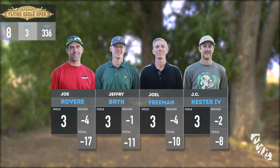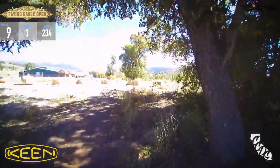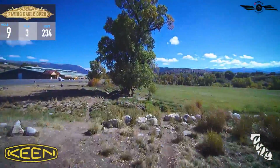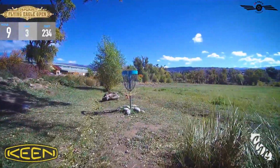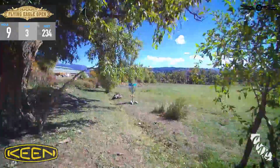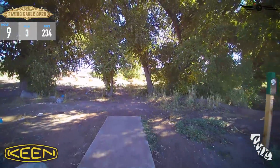It's going to take us to our last hole of round 2, part 1, hole 9. Hole 9, obviously you can see tight from the tee. Not a super long hole, but a lot going on at the tee as well as at the basket. Yeah. The most common line is that backhand hyzer out to the right. There is a backdoor forehand line out to the left, but you got to make sure you get through this little gap first.